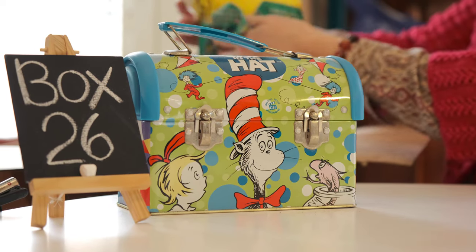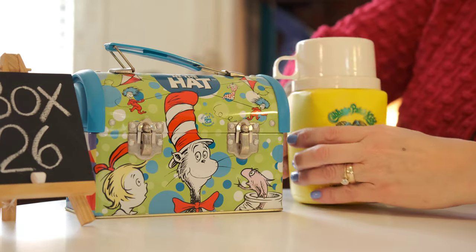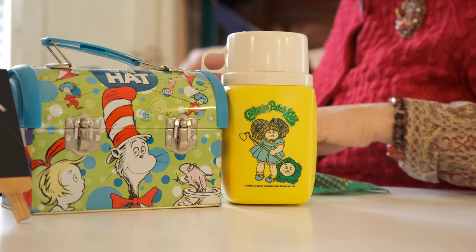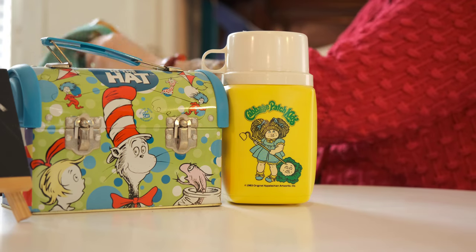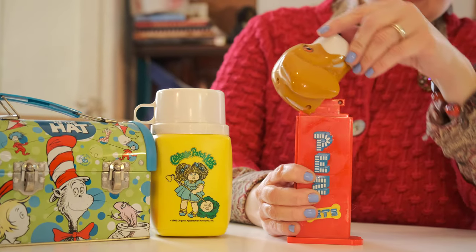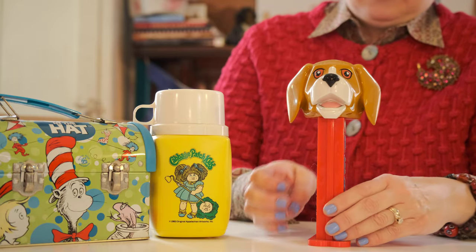Well, speaking of thermos, here's a thermos. It's a Cabbage Patch Kid thermos. It says it's the property of Emily on the back. Oh, this is cute. Now, this is a Pez dispenser for pets. You could put little dog biscuits in it. Isn't that funny? I love it.